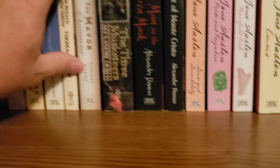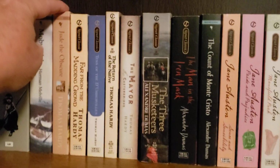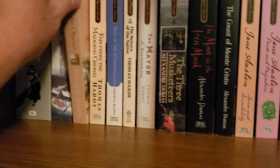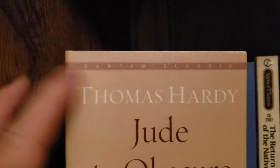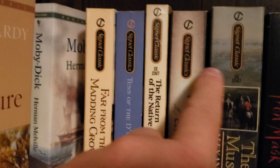Now, my second favorite, I will tell you who my favorite is later, but my second favorite classic writer is Thomas Hardy, and these are a mix of Bantam Classics. I don't know if you can see the Bantam Classics there. They're a mix of Bantam Classics, which have the little bird on the spine, and the more noticeable Signet Classics. So we've got a mix of them.